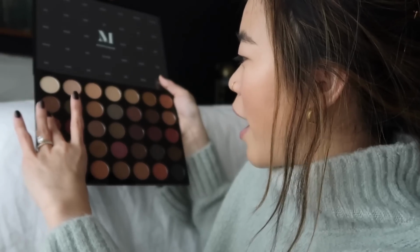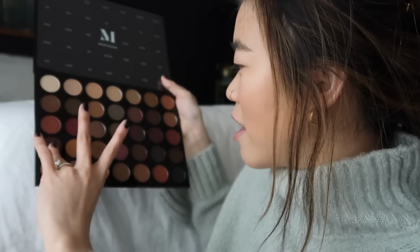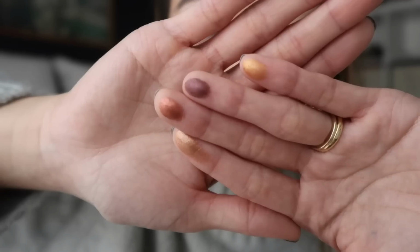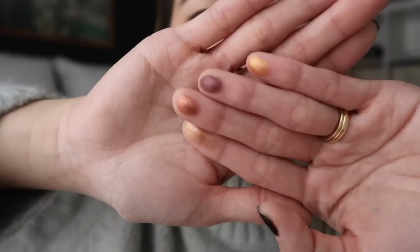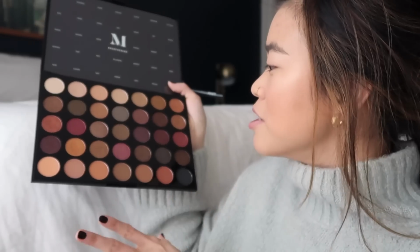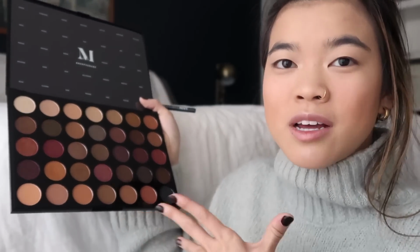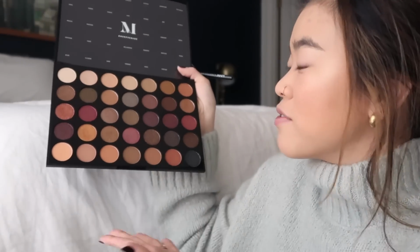So just to show you how pigmented and beautiful this palette is, can we just take a moment to appreciate these shades right here? And this is barely touching this palette. I am so excited to use this. So I'm gonna do an eye look with this, and I'm going to start with a very natural looking eye and then build it up to show you that you can do a lot of different looks with this.